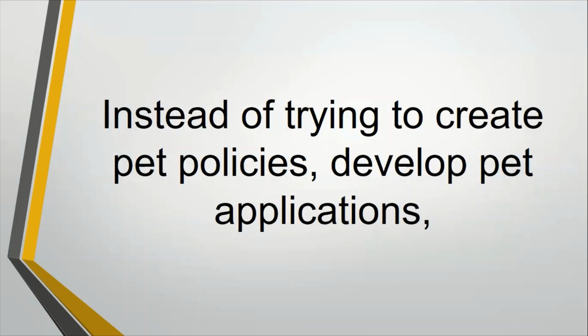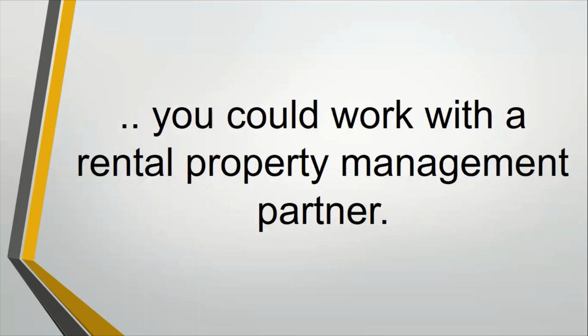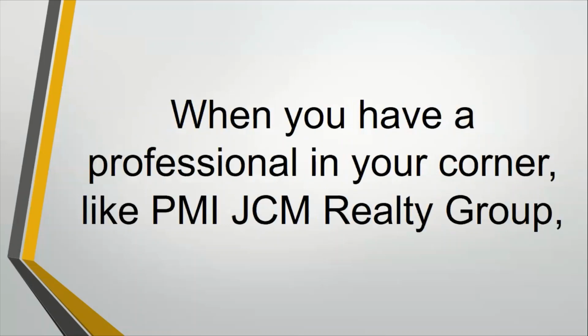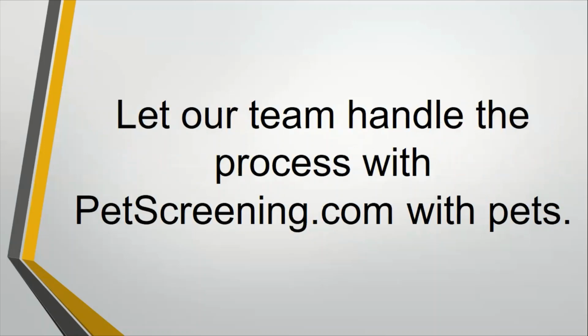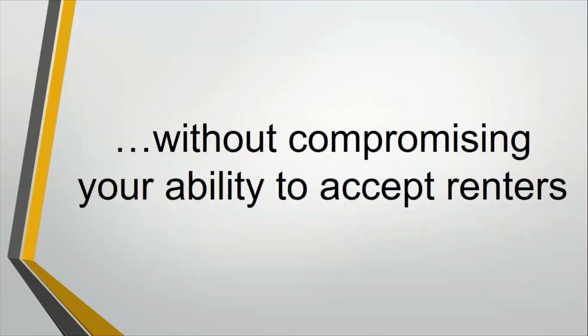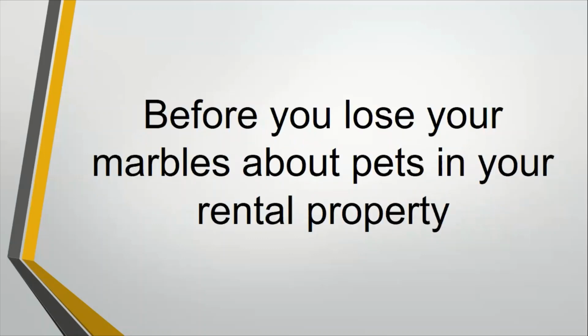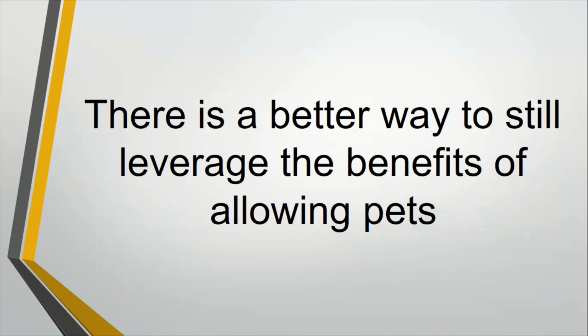5. Let your property manager partner handle it. Instead of trying to create pet policies, develop pet applications, or guess your way through a pre-screening conversation, you could work with a rental property management partner. When you have a professional in your corner like PMI JCM Realty Group, you have an added layer of expertise with which to evaluate every pet applicant. Let our team handle the process with PetScreener.com and all other tools and resources to reduce your risk without compromising your ability to accept renters, before you lose your marbles about pets in your rental property and the subsequent damages.